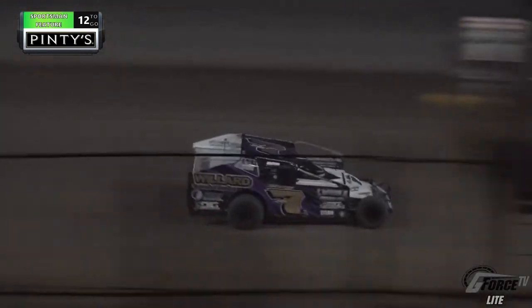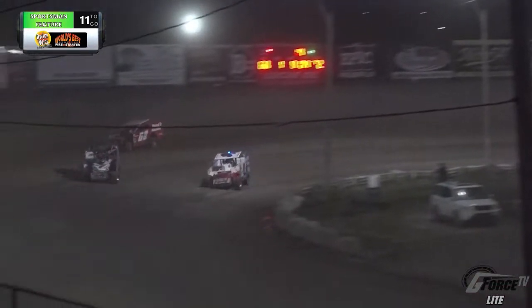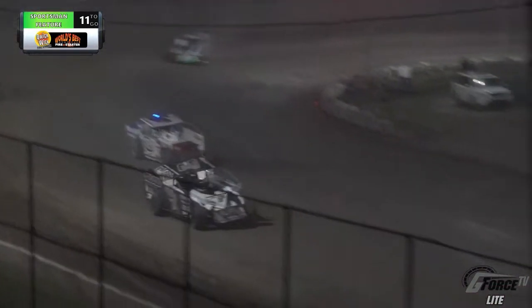Cody McPherson up to second, and does he have enough to go up and challenge Curtis Friesen for that lead? Past the halfway mark of this Right Choice Auto and Leisure Sportsman Division feature. Curtis Friesen still holding on strong there in the lead, but look at Cody McPherson with a big head of steam getting into the lead, and actually Justin Sharp is going up there as well. Look at Justin Sharp trying to go to that inside line to catch McPherson. Didn't quite work out.